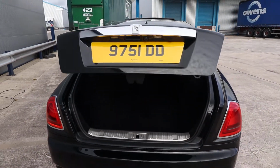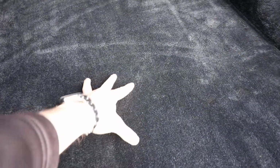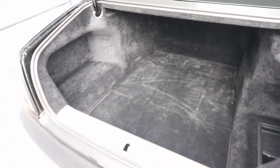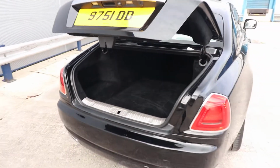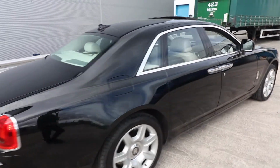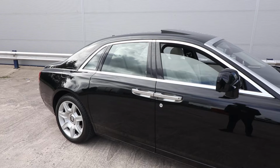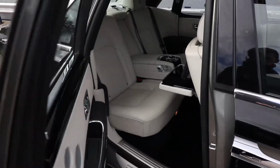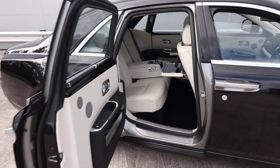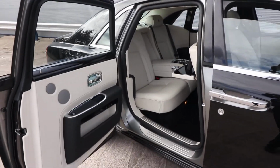If we open up the boot here, of course, electrically opening and closing boot. You can see, of course, all lined in this fantastic carpet. Plenty of storage space as well in the rear. And then once you're done, simply press the button and the boot lid will close as well. One of the lovely features with the Rolls Royces, of course, they are as nice, if not better, to be driven in as a passenger as opposed to a driver. And that's where the rear of these cars are so important to Rolls Royce in how they specify them.